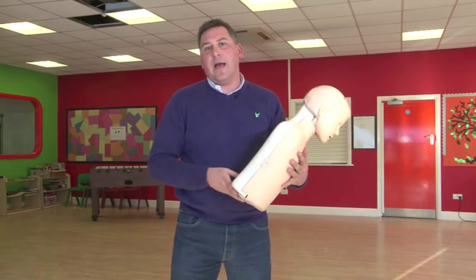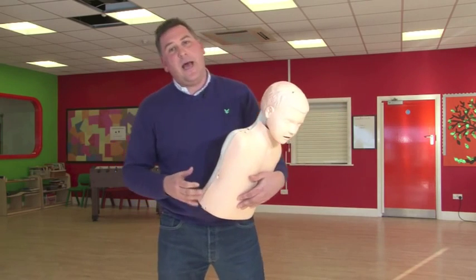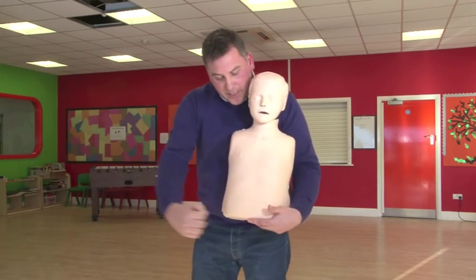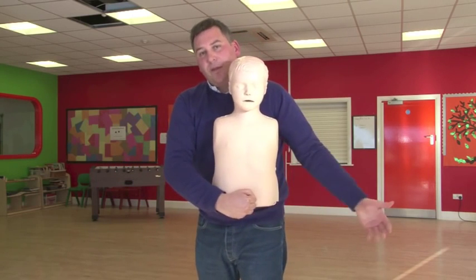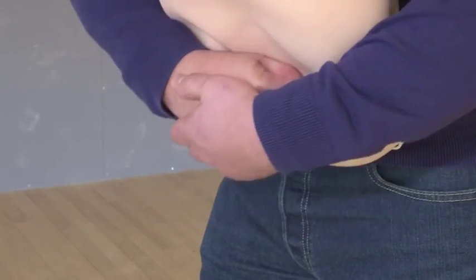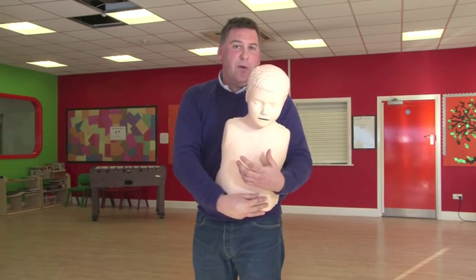If those 5 back slaps are ineffective, what we then need to do is move on and give them 5 abdominal thrusts. And the way to achieve that is to clench the fist, place it over the abdomen and bring in the other arm round. We're going to clench the fist and we're going to pull inwards and upwards to force air out of the lungs and hopefully dislodge whatever's in their upper airway.